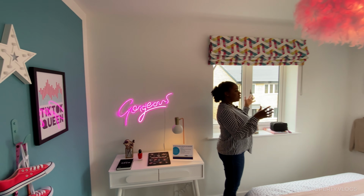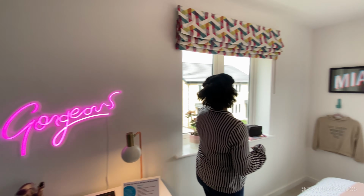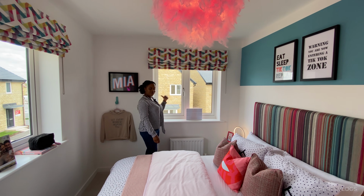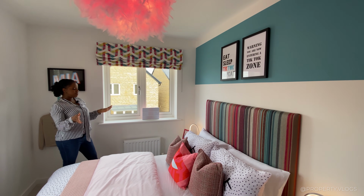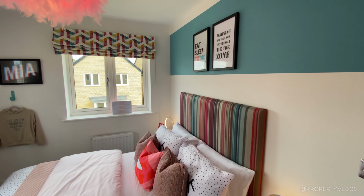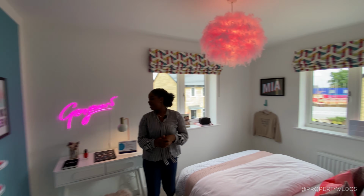You've got a double aspect bedroom actually. So you've got a window facing the side over here, and then you've got a window facing the front of the house over here. And of course the bed sits perfectly here with 2 bedsides either side. I love that.